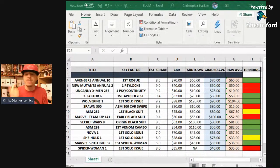Up is green, down is red, and staying equal, not going anywhere, up or down, is yellow. Now, take this with a grain of salt because the trends are from day to day. So some of those reds could be a book that has been hot for a week and it dropped 0.01% in sales just today, or in price of sales. So take that with a grain of salt.